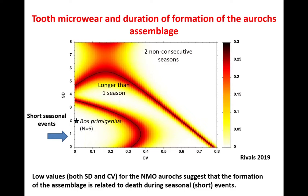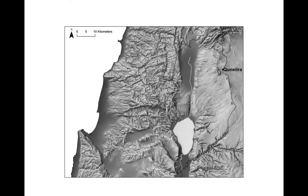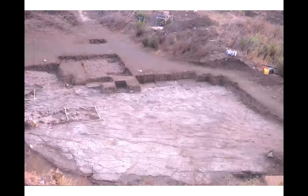Another example that actually goes between the spatial distribution and other aspects is the site that is now in Syria, Quneitra, up in the Golan Heights. This was a fantastic site, excavated by Professor Goren Nama Imbar from the Hebrew University. It's one layer, a dream of every archaeologist. It's simply one layer that was covered with a pond.